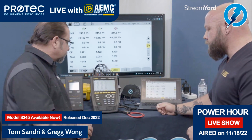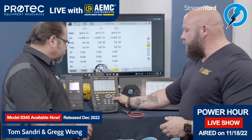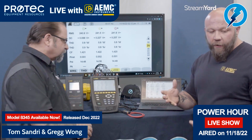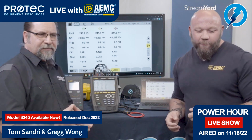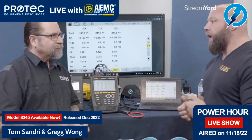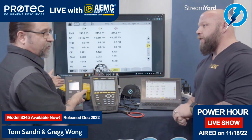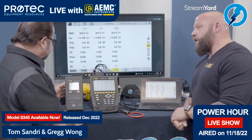Excellent. So I think I've focused on just about every function in the instrument that I can think of off the top of my head. I think we captured that pretty well. I do want to mention the PEL though. The PEL has been the flagship for a long time, a workhorse of our inventory, for sure. Not going anywhere.